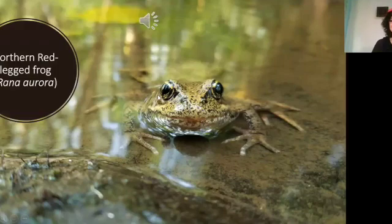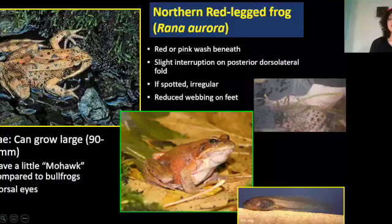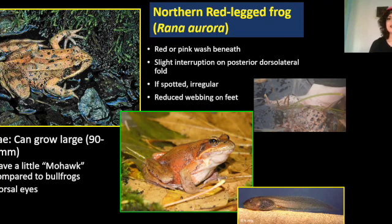So they kind of sound like a Predator from the movie Predators. But like I said, you're less likely to hear these frogs as compared to some of our later ones that we'll talk about. So northern red-legged frogs are a fairly decent sized frog. They have a red or pink wash in their groin area.